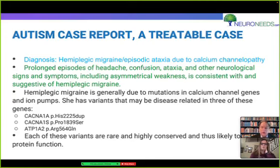A hemiplegic migraine is due to mutations in calcium channel genes, and sometimes in the pumps that use ATP to pump sodium and potassium across the membrane. These are the 3 genes that are most often mutated in hemiplegic migraine, and these are the mutations in this girl. She had a mutation in all 3 of them, which explains why she had an unusually severe case.